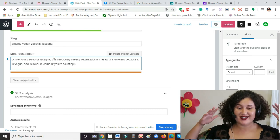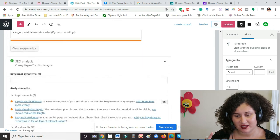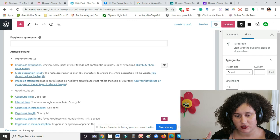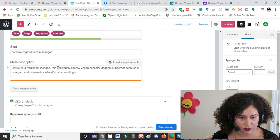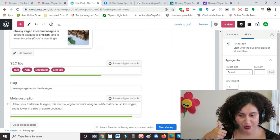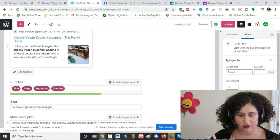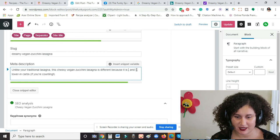Okay, so yes, this is the same keyword I have, but you see here, it's too long. That's what the orange bar means, meta description length. Oh, it's over 156 characters. So let's make this a little bit more concise. Unlike your traditional lasagna, let's see if this changes everything. I don't need to add all these verbs. Okay, that's good. Perfect. That's going to capture people's attention. Unlike your traditional lasagna, this cheesy vegan zucchini lasagna is delicious because it's vegan. You know what, let's say because it's plant-based. Let's make it a little bit better.